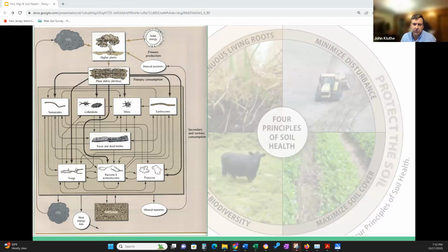So as I start to bring this concept of soil health and nutrient management full circle, I want to draw your attention to the picture on the left. I'll avoid getting too caught up in the arrows, but the caption reads, a greatly simplified diagram of the food web involved in the breakdown of higher plant tissue. The boxes represent broad groups of organisms and pools of organic material, while the arrows represent transfers of carbon, energy, and nutrients between these pools.